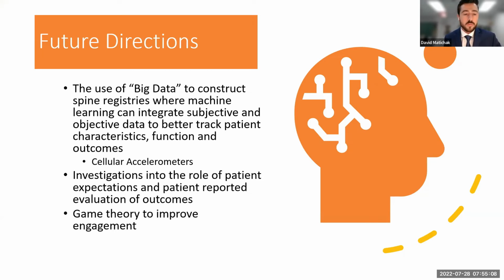An area of investigation is in the use of cellular accelerometers, which is being studied here at the University of Miami with Dr. Wang, Dr. Basil, among others, and also being examined with Dr. Komotar with patients suffering from normal pressure hydrocephalus and tracking their movement patterns. Also, investigations into the role of patient expectations and patient reported evaluation of outcomes could be of value, and also investigations into the potential use of game theory to improve engagement in these surveys could be of use.